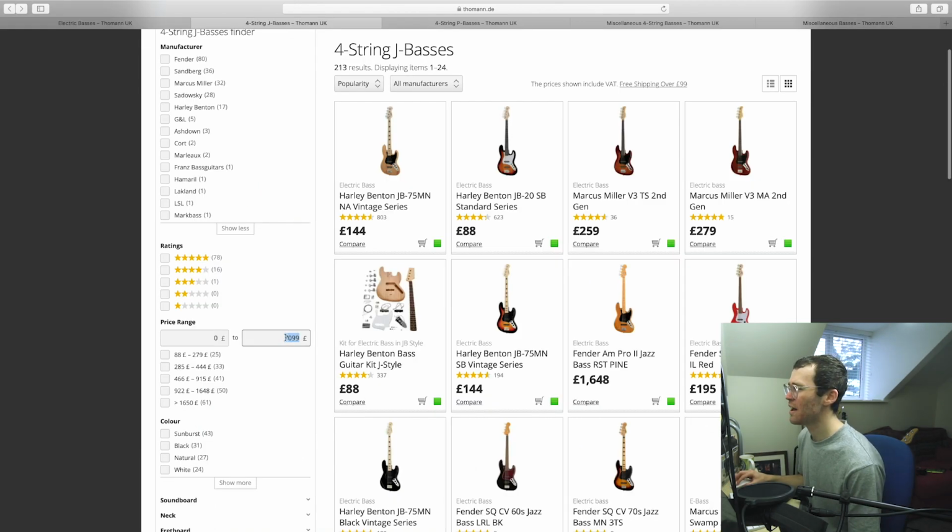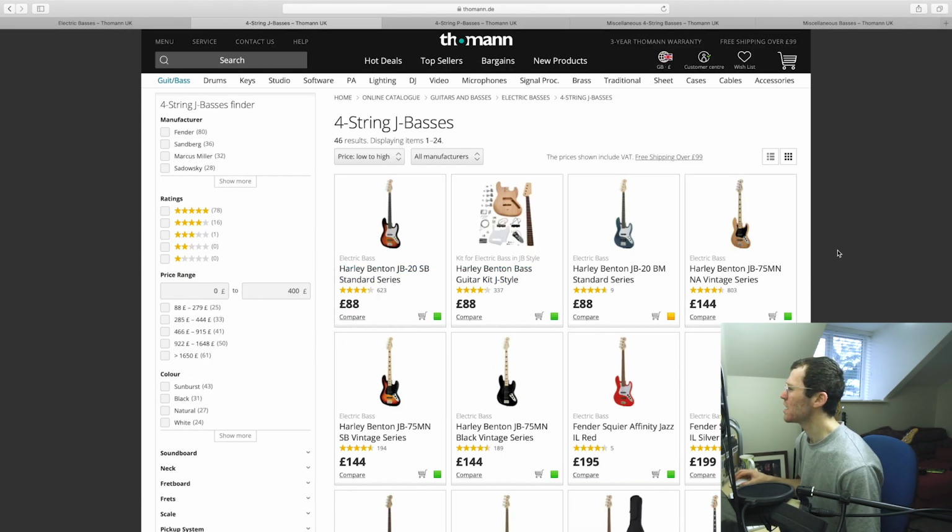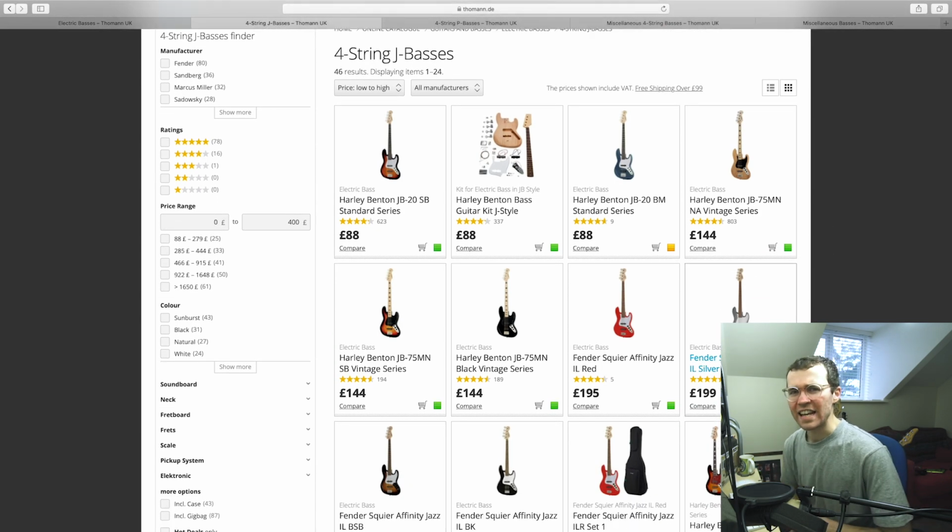Let's change. Whoa, £7,000. No, thank you. We're going to set our budget for a maximum of 400. So we've got a standard series, Harley Benton. Squier Affinity is an interesting one.